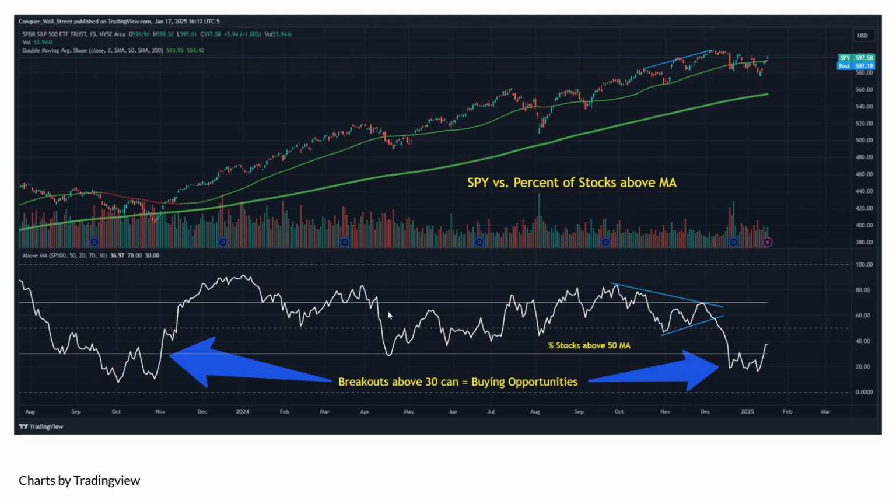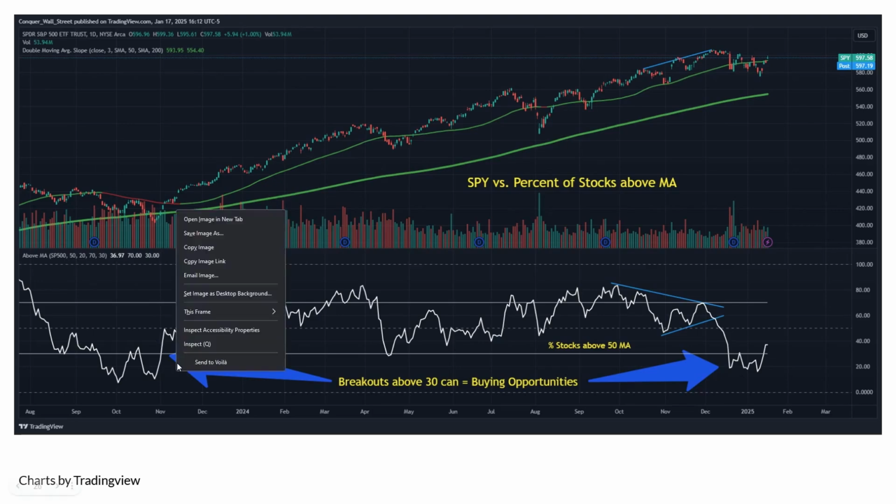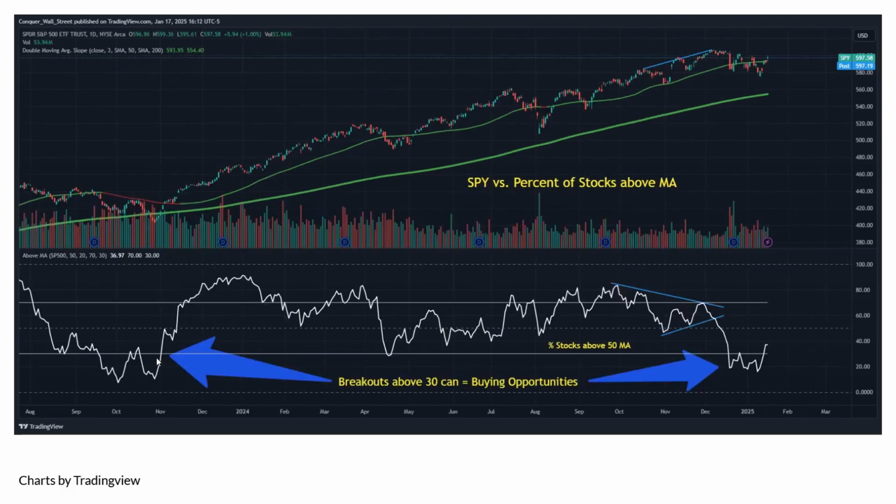Historically, when the percent of stocks in the S&P 500 trading below their 50-day moving average gets to an extreme level below 30%, if it crosses above that 30% level, oftentimes we see large moves in the stock market. So we see that going back here. In 2023, we got extreme with the percent of stocks above their 50-day moving average. And what happened? It crossed above 30, and then it took off from about 440 and just ran. Big move right thereafter. Well, now we have the same thing transpire.